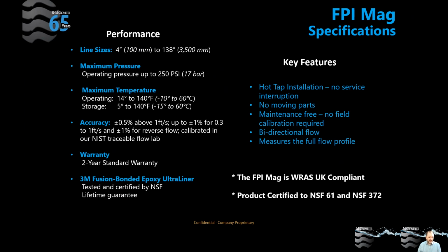The temperature range is from 14 degrees Fahrenheit to 140 degrees Fahrenheit, which is -10 Celsius to 60 degrees Celsius. This is pretty much average in terms of what you would expect to see across a drinking water application. Accuracy, the device is 0.5% plus or minus accuracy of a flow meter.